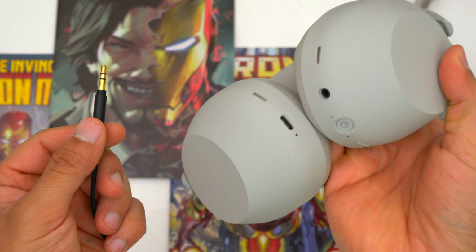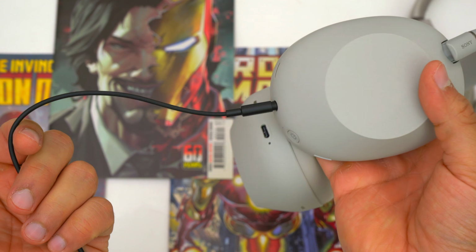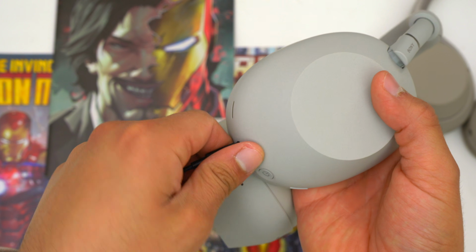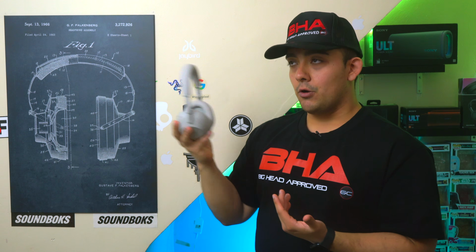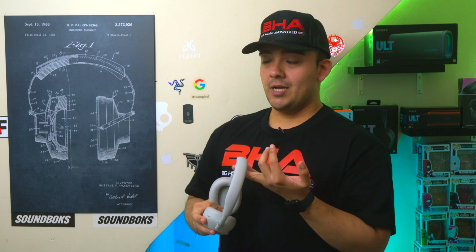Now, you can't use the USB-C port on either of these two headphones as a wired connection, but they both do have an audio jack and they both come included with an audio cable, and you can also use both of these headphones passively, which again is great for flying or even for content creation. And I make a big deal about these headphones having an audio jack and coming included with an audio cable because there are some headphones out there that either don't have an audio jack or their audio cable is sold separately.